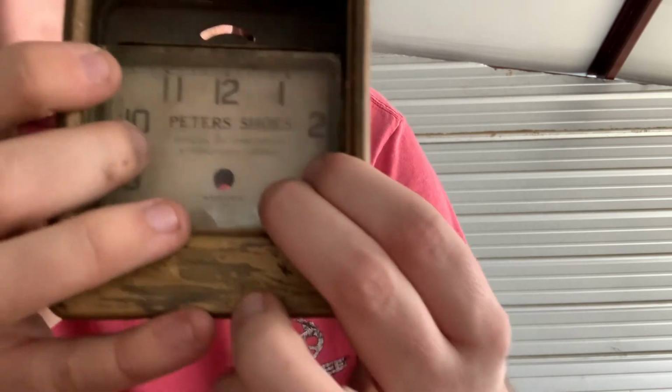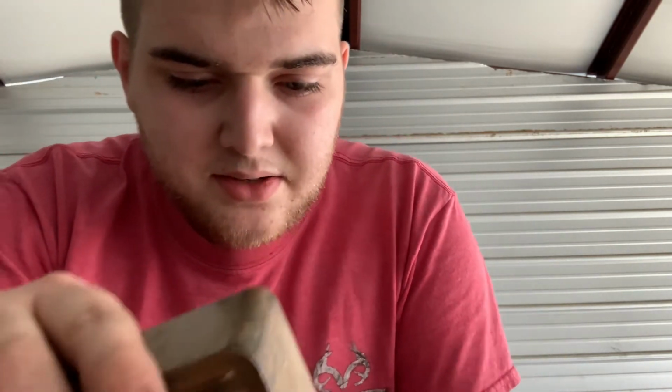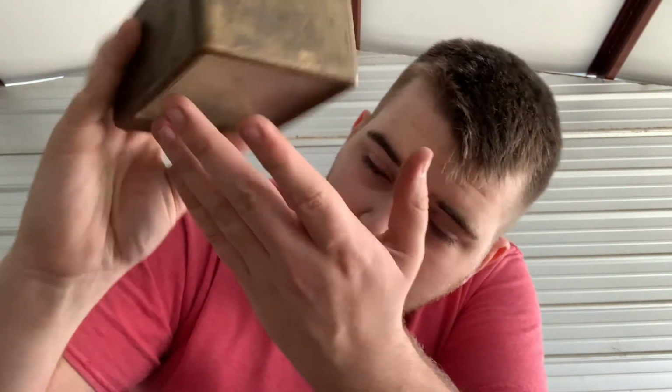Ooh, this could be good right here. I didn't even see this in the lot. This makes me happy. No, the back is busted, but it's a clock. Peter's Shoes and Sonia. But like I said, we'll have to put that back in. Make sure we don't break it. But that could be something good right there.